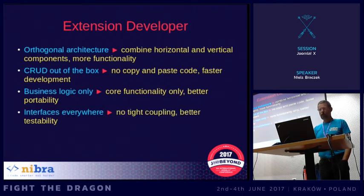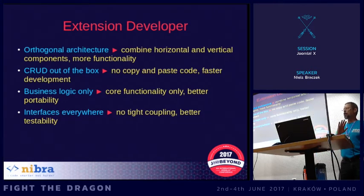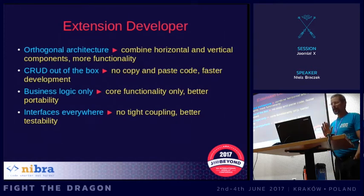That should be easy. So again, interfaces everywhere. We have nearly no coupling, at least no tight coupling. So each part is very easily testable. We can do unit tests without any problems, like we have now with all the dependencies, where we have to mock everything. Here you can test against the interfaces. And most interfaces will deliver the mocks you need for testing automatically.